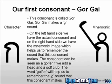This consonant is called go gai. Go gai makes a g sound. On the left-hand side, we have the actual consonant, and on the right-hand side, we have the mnemonic image, which helps us to remember the sound that this consonant makes. The consonant can be seen as a golfer if we add a head and a golf club. The word golfer will help us to remember the g sound that this consonant makes. Spend a moment taking note of the features of both the consonant and the mnemonic.